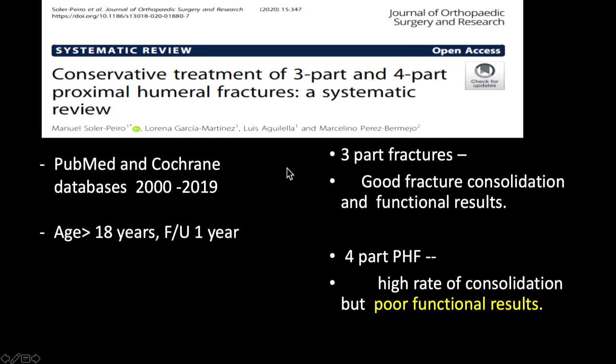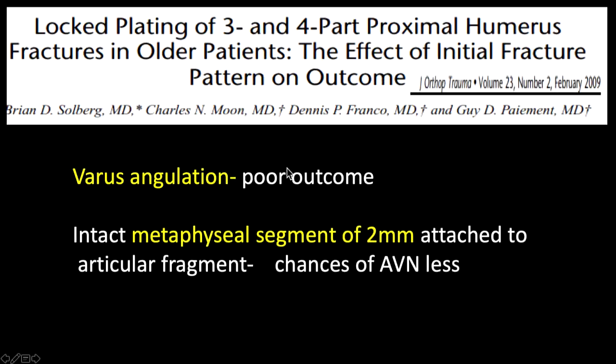Then this is a conservative treatment systematic review published in 2020. It was from PubMed and Cochrane databases for the last 20 years. It shows that three-part fractures have good functional results, whereas four-part fractures with conservative treatment show poor functional results.